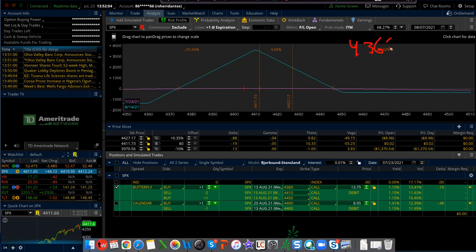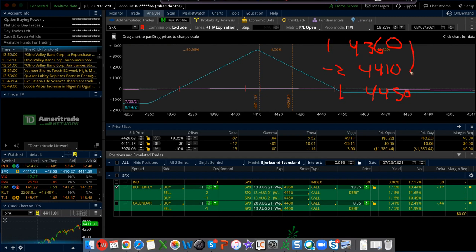43.60, 44.10, 44.50. Say, Dan, what's the difference between this and the one you did before? I did 50 wide by 45 wide. This is 50 by 40. So it takes my deltas near zero. So if we go down, it's not going to be as beautiful as the other one. If we go up, I have more room.